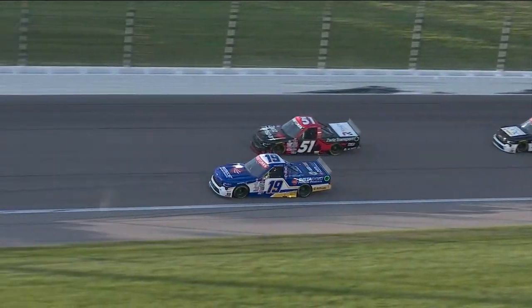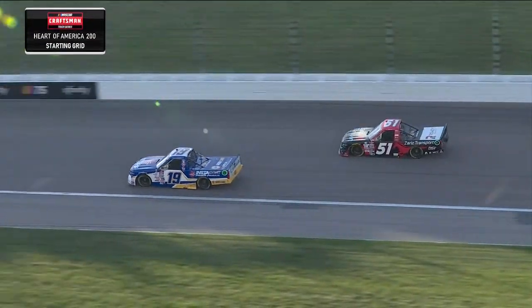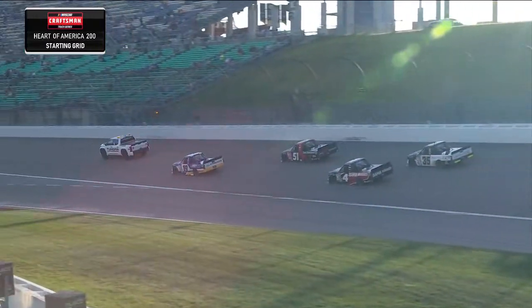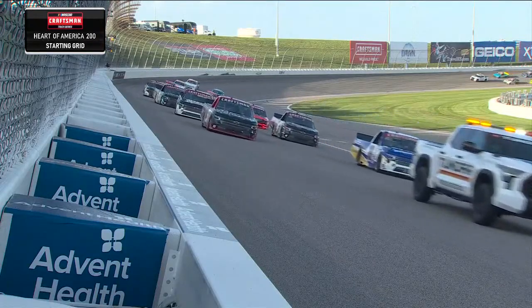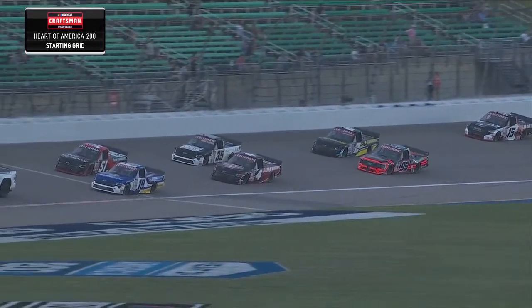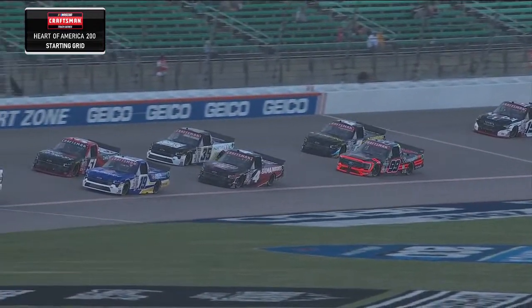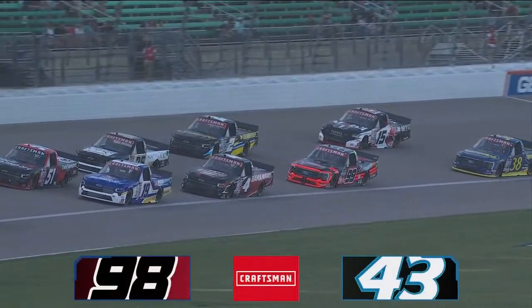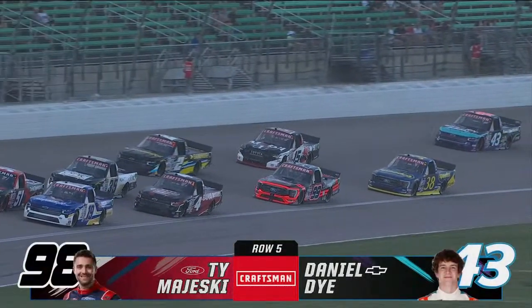Now we get to our Craftsman starting lineup. Front row, Christian Eckes, first pole of the season earlier today, 4th of his career, starting alongside Kyle Busch. And what about that hot second row I talked about? Chase Purdy, Jake Garcia, they're lined up and ready to do battle with one of the best in the history of NASCAR in that 51 truck. Yeah, and then you see row 4 there with Zane Smith, so let's talk to him.